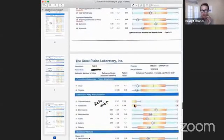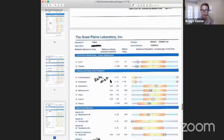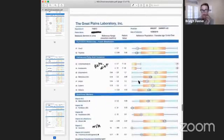Then she's got some high markers here. That's probably because she eats a high fat diet. But it can also be from candida that these ketones could be produced. So just another potential there.